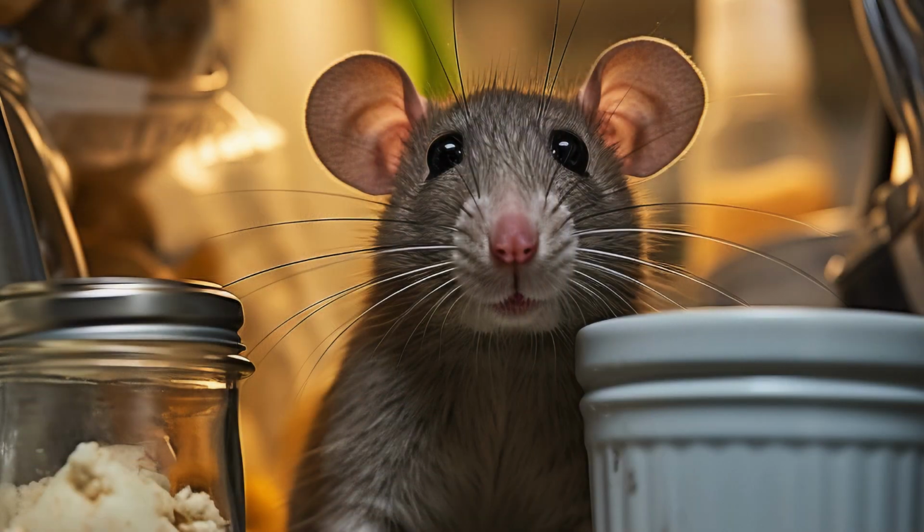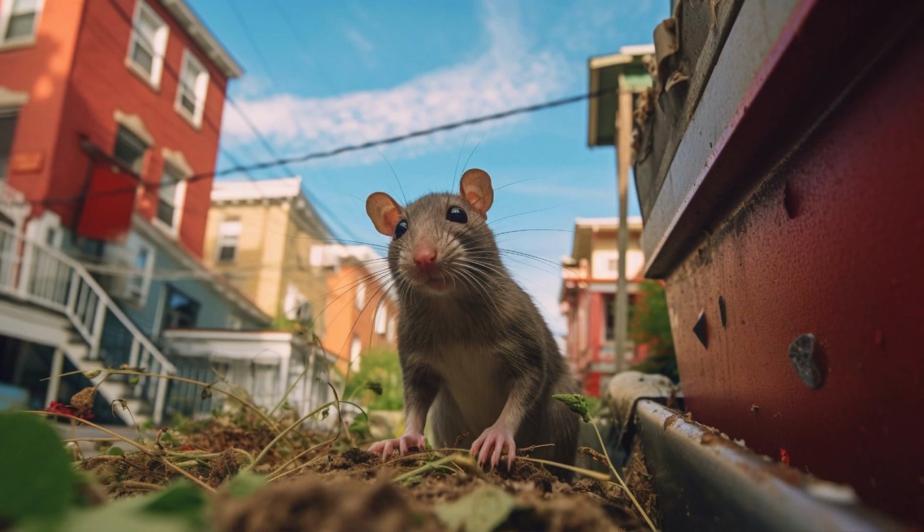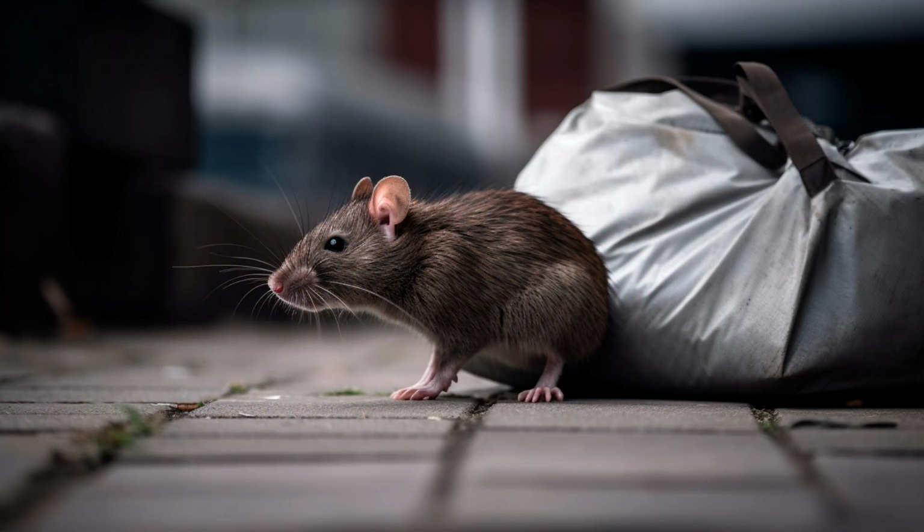4. Secure food storage. Store food in airtight containers to prevent rats from accessing their next meal. 5. Trim vegetation. Keep vegetation around your property well trimmed to remove potential hiding spots for rats. 6. Use rat-resistant trash bags. Invest in heavy-duty trash bags that are less likely to be breached by hungry rodents.